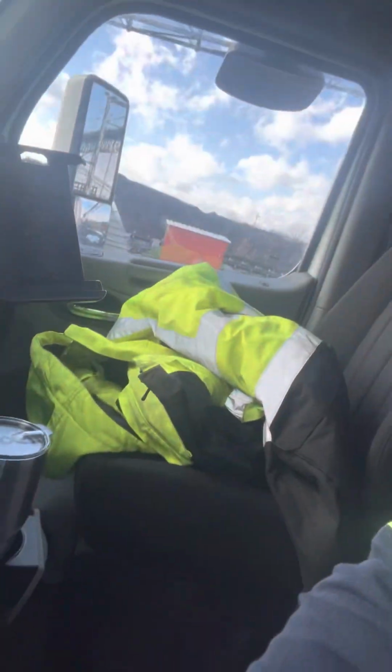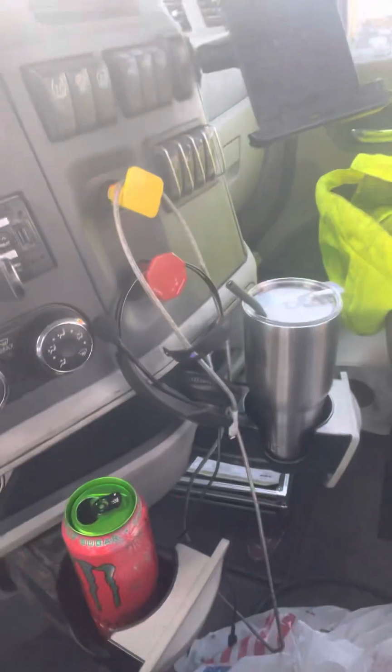I don't know if these are just the cheap Peterbilts or something like that. Or maybe the company cheaped out on these particular trucks. I don't know. But here's a couple of things that I don't like about it. First of all, I'm gonna be a little picky. Look at these cup holders, man. Can y'all see that? The cup holders.